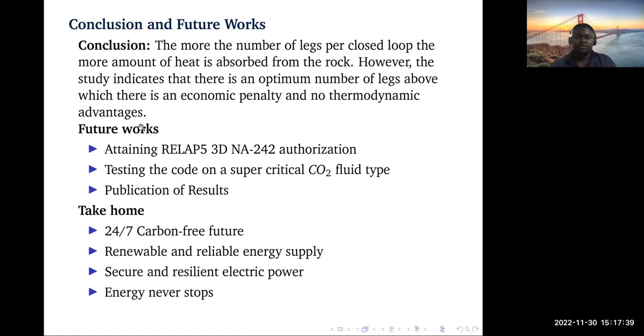So some of the future work was to attain RELAP5-3D authorization, because in the study we did, I had to design my own solver. RELAP5-3D just gives us the thermodynamic properties, like the temperature of the fluid and the heat transfer coefficient. So I designed my own solver based on energy balance to give me those, because I couldn't get authorization to this code. I'm an international student and it takes almost 6 months to get this authorization.